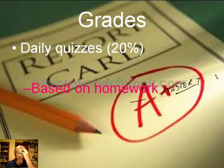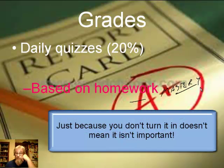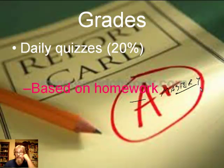And so as you do your homework, always remind yourself that what I'm really doing is preparing myself to take a quiz. So you don't turn it in, you just take a quiz on it. It's something very similar to what you did in your homework, but it'll be different enough that you can't just memorize the answer.